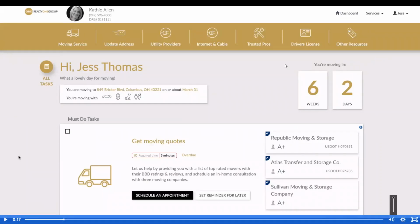So this is what the checklist looks like. This is a brief overview here. You're moving in 6 weeks and 2 days. So it gives them a cool little countdown, right? Again, branded with the Realty One Group aesthetics, colors, logos, everything you name it. Here you give some brief overview of where they're moving to. You're moving with a car, kid, a dog, couple, moving tasks, get moving quotes.